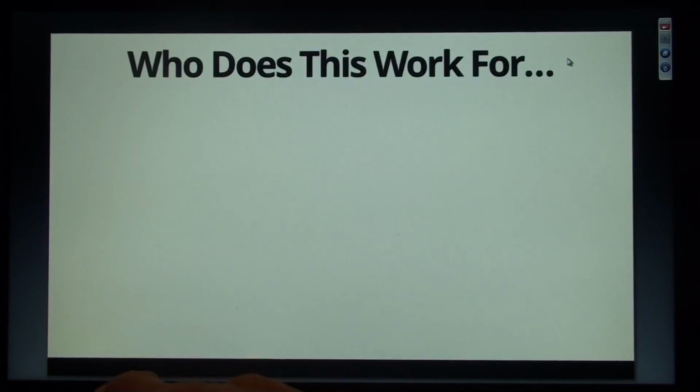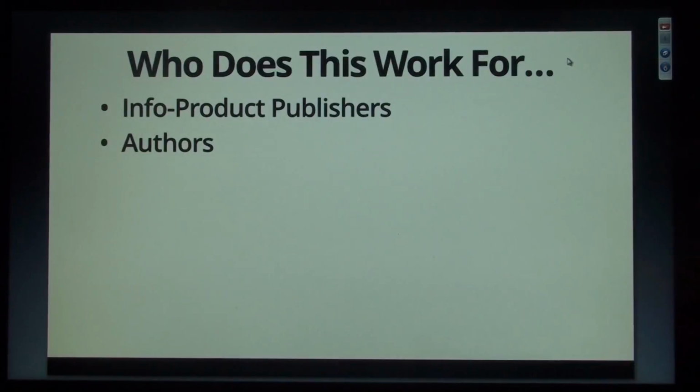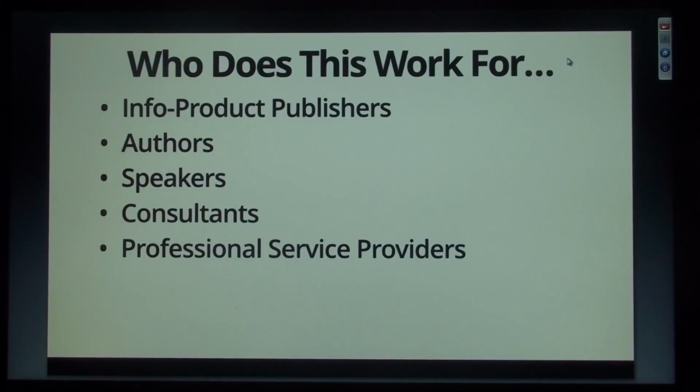Who does this model work for? It works for info product marketers, info product publishers. It works for authors, speakers, consultants, professional service providers. It works for SaaS owners, and it works for physical product sales.